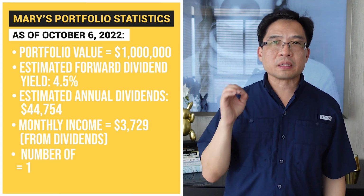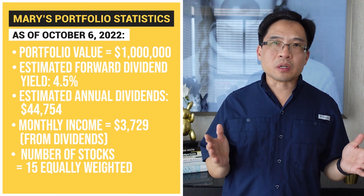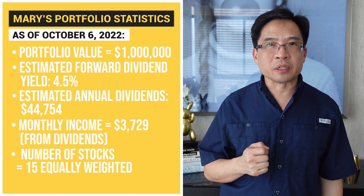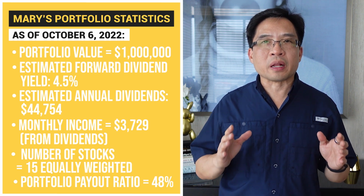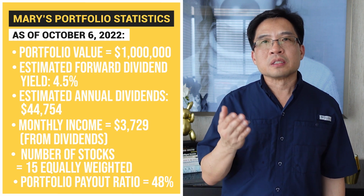The portfolio has 15 stocks and they're equally weighted. It is somewhat concentrated, however, I think that 15 positions gives it enough diversification. She won't be trading the portfolio, just living off the dividends it generates. So if the businesses are healthy, with the characteristics that we look for in dividend-paying stocks, she should be fine. We covered how to pick dividend-paying stocks in a previous video, which you can see right here. If you haven't seen that video yet, I highly suggest watching it.